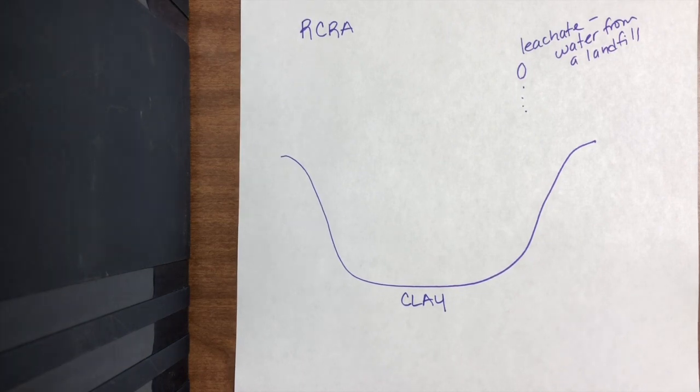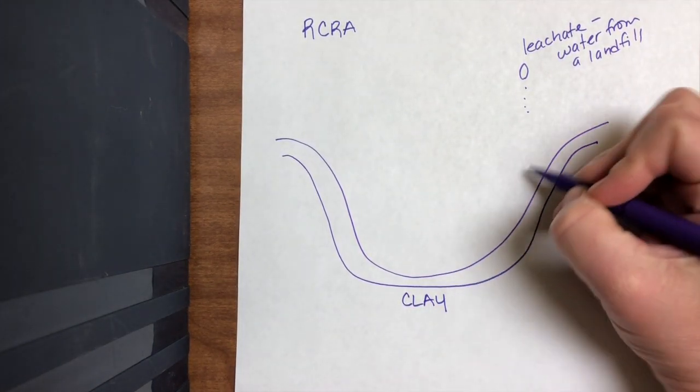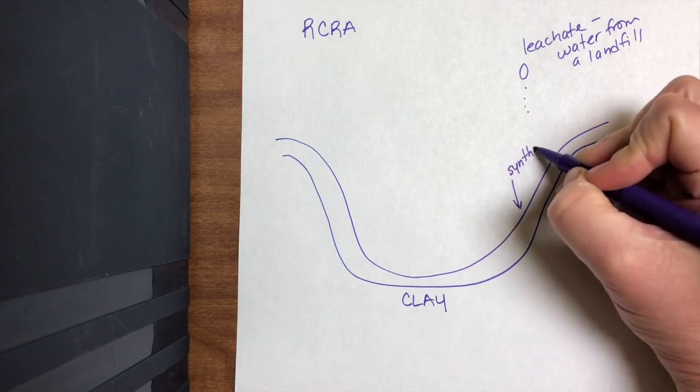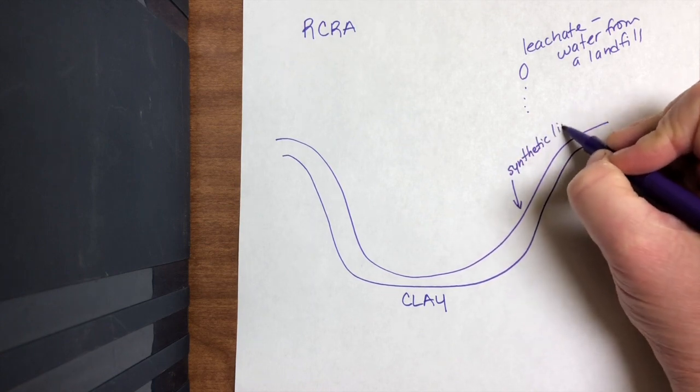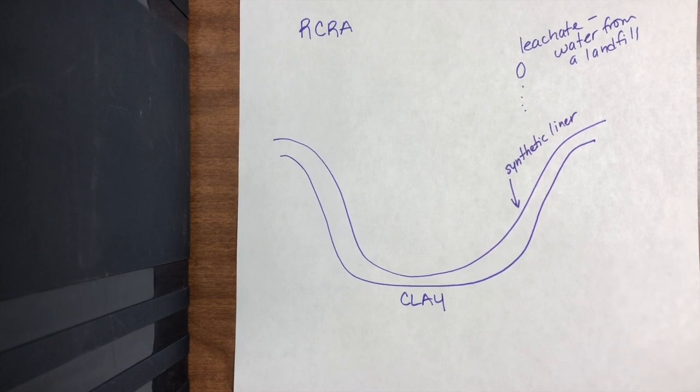Then after they do that, they put in a liner called a synthetic. Remember, the word synthetic means man-made, so it's a thick plastic liner. Once they've done that, no water should flow through or get out of this landfill. The problem is that when it rains, it's going to start filling up with water.